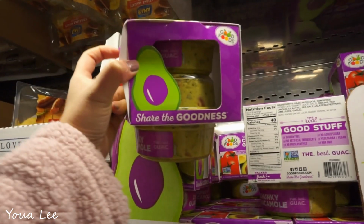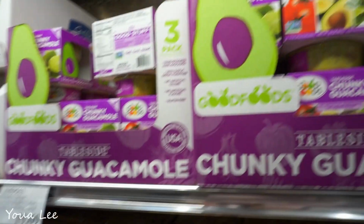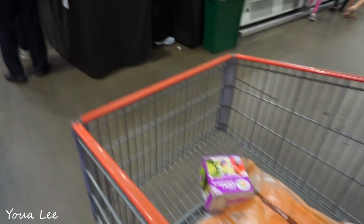So this guac comes with three packages for $9.49, and we love eating this on the side for our food prep. And of course you can't forget the samples.